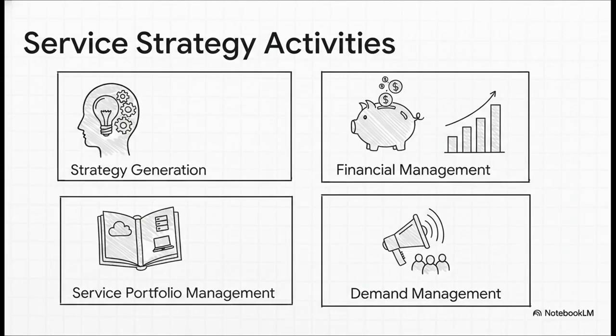And within the strategic stage, you've got these core activities. Strategy generation is figuring out your overall game plan. Financial management is all about understanding the costs and maybe even charging for your services. Service portfolio management is basically the master list of every service you offer, are building, or have retired. And demand management, that's about anticipating what your customers will need even before they do. See? It's a business-focused approach from the very start.